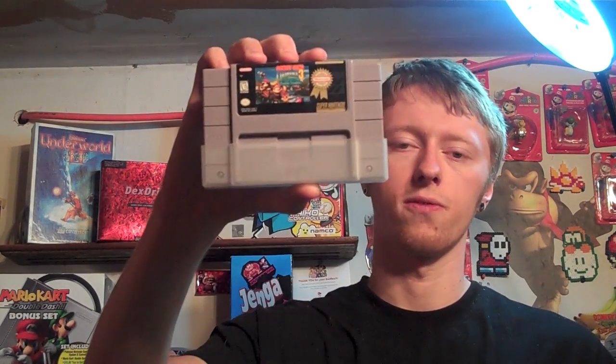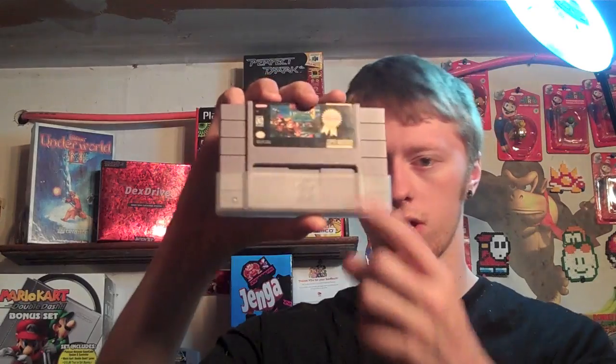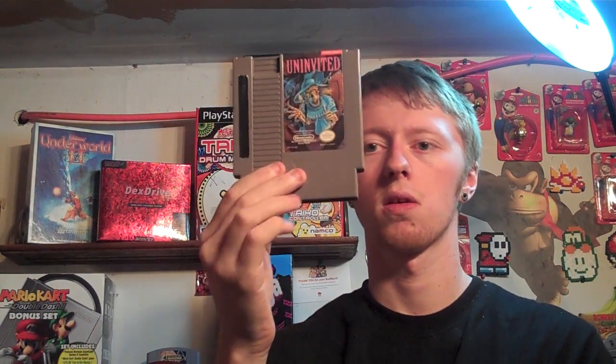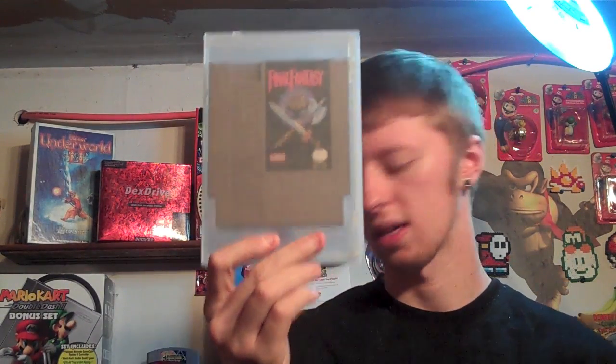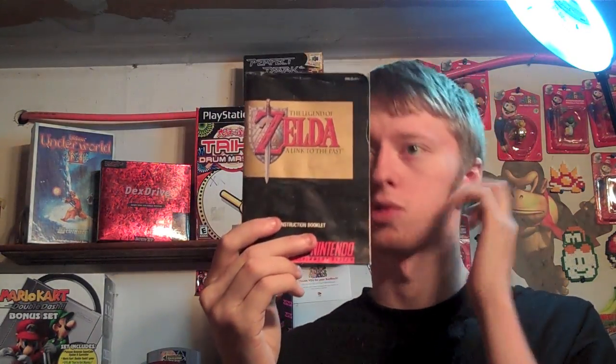And I'll start out with the card-only stuff that I got. First off, a copy of Donkey Kong Country 3 with a dust cover. A copy of The Uninvited. I just picked up one of these for my friend John, so I got one for myself now. I might be trying to track down a box, because this is a more expensive game. And then I got a copy of Final Fantasy with the plastic case. And then she gave me one manual, and that's Link to the Past for Super Nintendo.